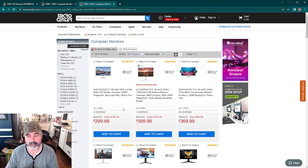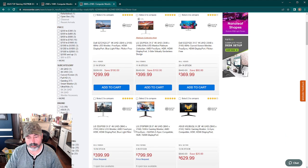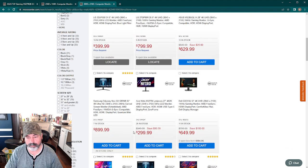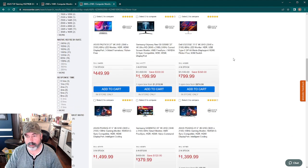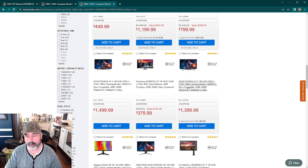The ultra high-end comes in when you start looking at screens that do more than 60 hertz. They get into the 100 hertz range. Let me see if we can find some. Here we go, 138 hertz. This is actually, I think, an OLED. Yeah, 4K UHD, 138 hertz.